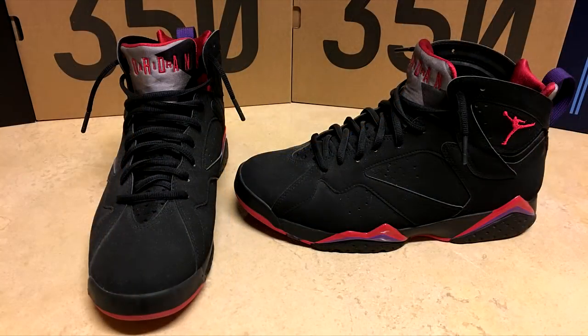And finally, we got the Raptor 7s, 2012 release. I can't remember, but I think these are the second Jordans that I ever bought with my own money. Just like the Oreos, these have to be in the first 5 that I ever bought. It was like the Laney 5s, Oreo 5s, Raptor 7s, and Gamma 11s. Those were all like the first Jordans that I ever bought with my own money. I remember I was so excited back then to have these because I didn't really have that much money. So, you know, I wasn't able to just buy all the Jordans that I wanted. So I would save up for like months just to get one, and I would get really happy about it. But yeah, that's it for the 7s.